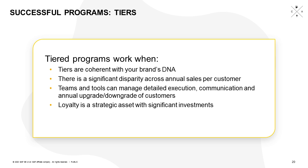Actually, the belief is that, in fact, tiered programs are not a must-have. You definitely should go for tiered programs only if you tick the 4 following criteria. It should be coherent with your brand DNA. Typically, it doesn't make sense for mass market brands to have tiered programs, but it does for LVMH, for Tiffany's, and for Sephora. Your customer segments show strong disparities.